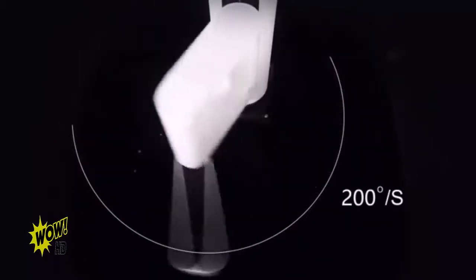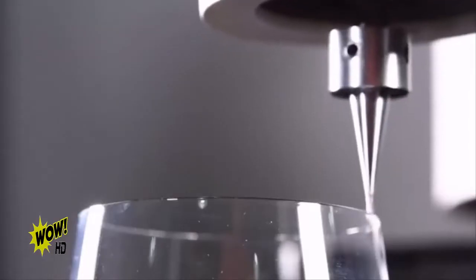Maximum payload of up to 1.5 kilograms. Angular speed of up to 200 degrees per second. It's also a steady player, never slips up.